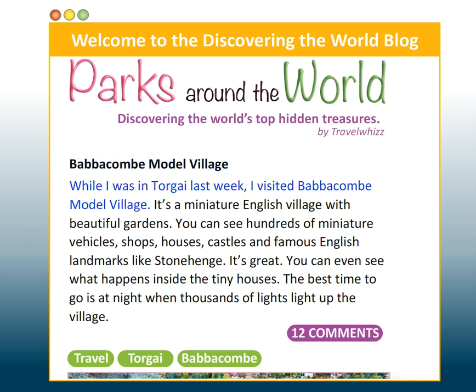While I was in Torquay last week, I visited Babbacombe Model Village. It's a miniature English village with beautiful gardens. You can see hundreds of miniature vehicles, shops, houses, castles and famous English landmarks like Stonehenge. It's great. You can even see what happens inside the tiny houses. The best time to go is at night, when thousands of lights light up the village.